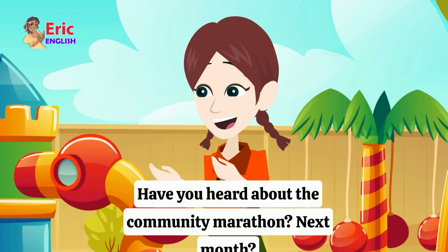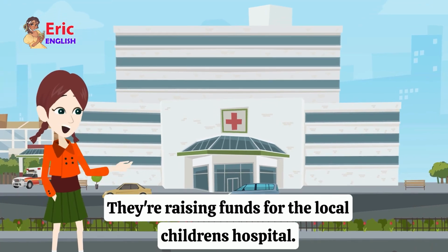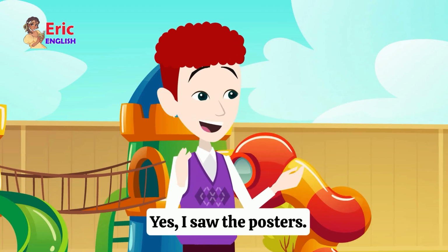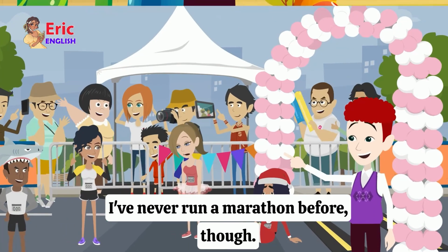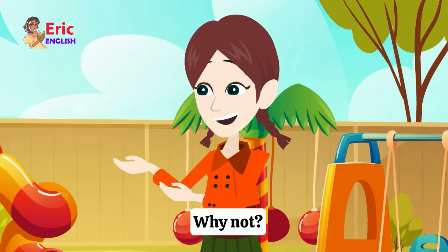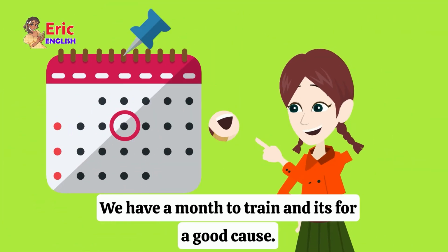Have you heard about the community marathon next month? They're raising funds for the local children's hospital. Yes, I saw the posters. I've never run a marathon before. Though, do you think we could actually do it? Why not? We have a month to train. And it's for a good cause.